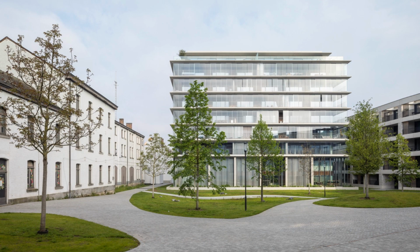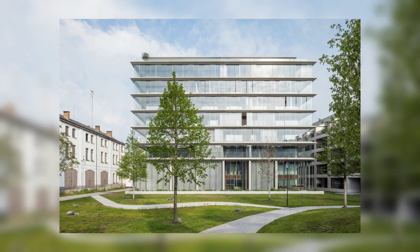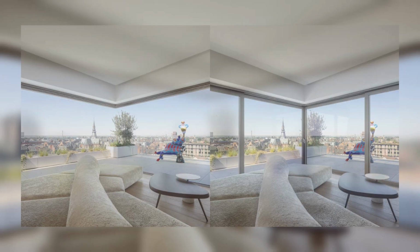2 very individual penthouses were realized on the roof of the building. They are conceived as rooftop villas, and each one has a rooftop terrace of roughly 175 square meters.